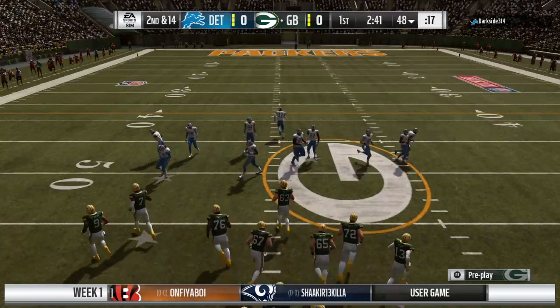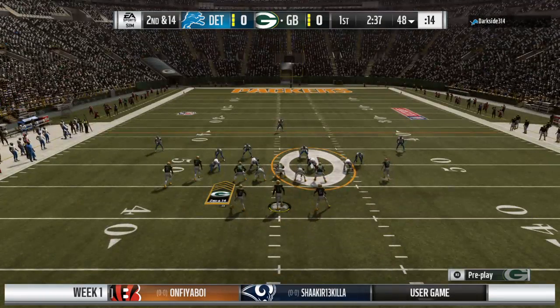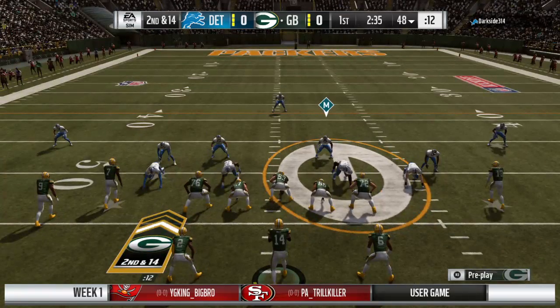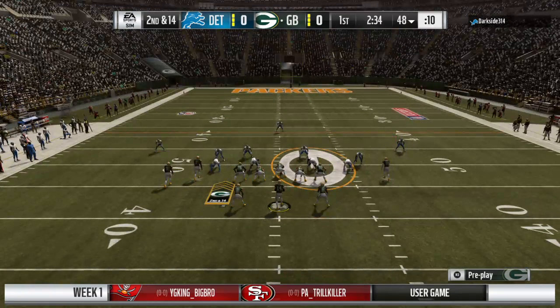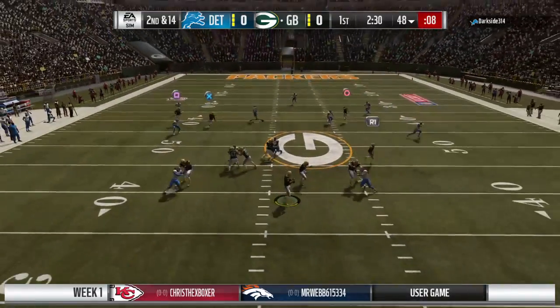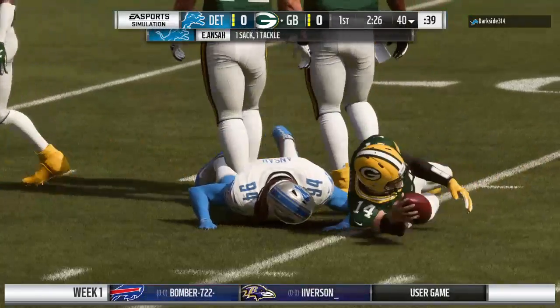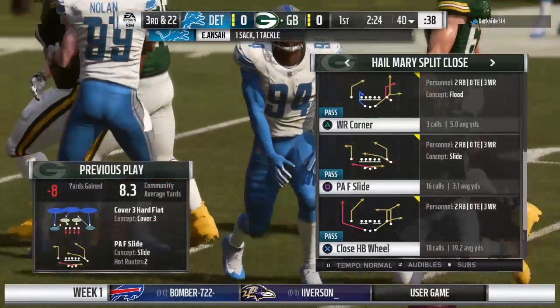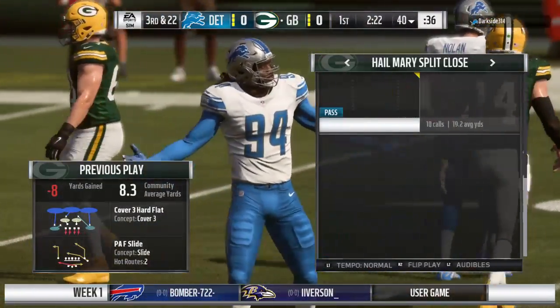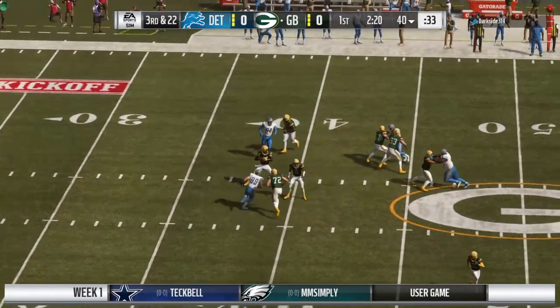Second and 14 as they've got work to do here after the sack. All right, now, lucky 56. Watch it now, Barney. He'll look to throw. And he's going to go down again. Ziggy Ansah in there to get him. And this pass rush strong now. That sack's on back-to-back plays.